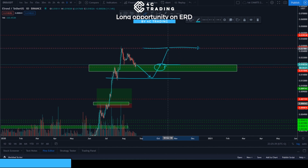Possibly there's going to be a little rejection yet again before it continues toward the top. That is one of the options we are observing at the moment. If something like this happens and it goes back above the green area, this would be something that we would look at in 4C as a chance to take the trade.